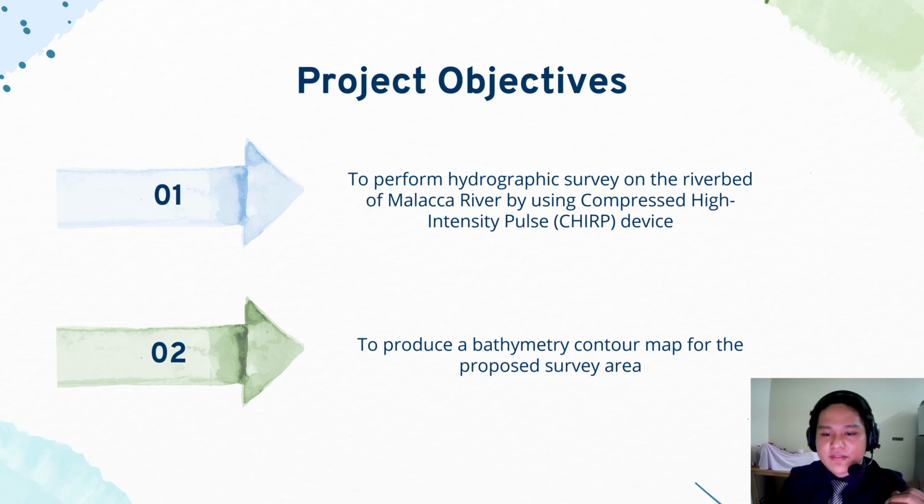For my project objective, I want to perform a hydrographic survey on the riverbed by using the chirp device, or compressed high intensity pulse device. And the second one is to produce a bathymetric contour map for the proposed area.